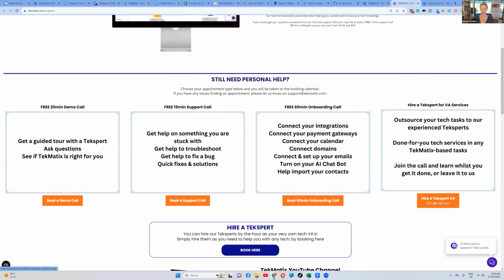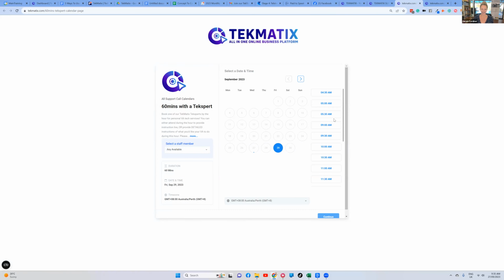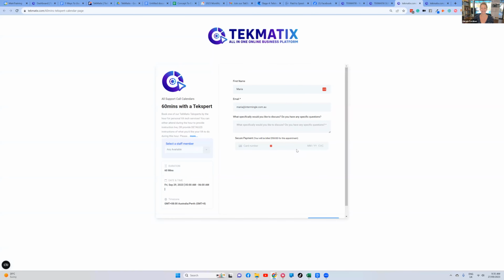Now, if I click on hire a Techspert, it takes me to a paid calendar. And as you can see here, if I go to click to book an appointment, oh, that's interesting. I press continue and I can pop my details in here. It actually asks for my credit card details before I can book that slot. And this is exactly what your bookies are going to experience with your paid calendar.